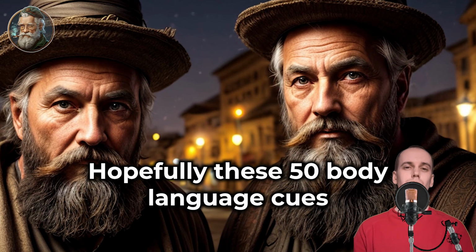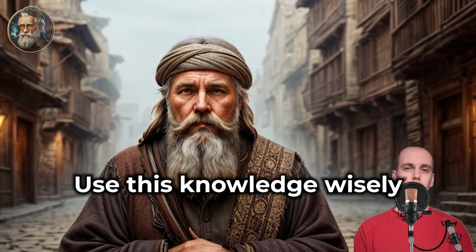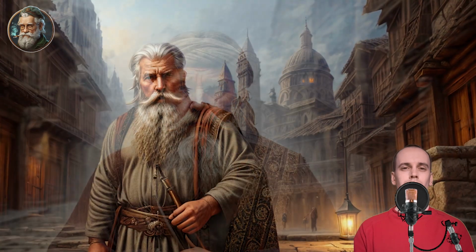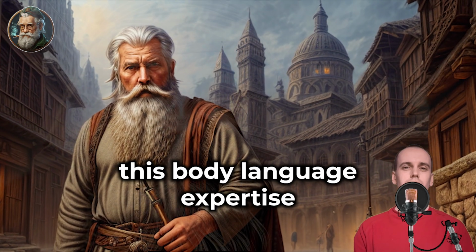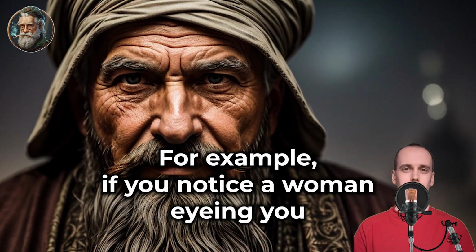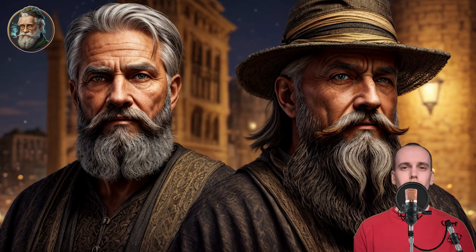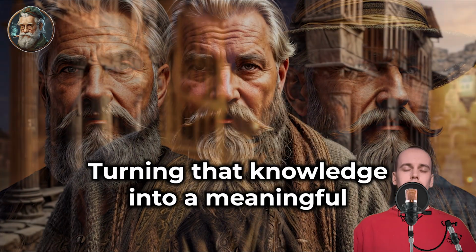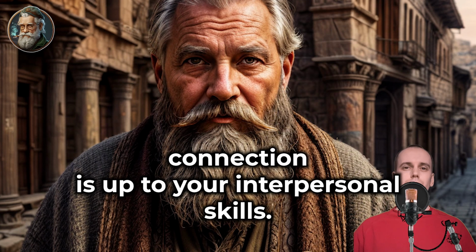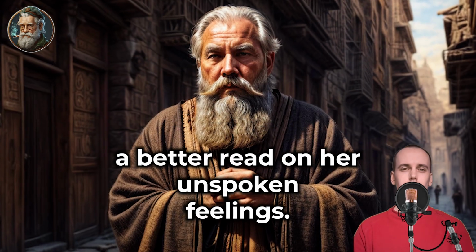Hopefully these 50 body language cues help you better understand the people around you. Use this knowledge wisely and stay observant. Of course, if you really wanted to, you could also use this body language expertise to your advantage. For example, if you notice a woman eyeing you with that pensive, evaluating gaze, you can be pretty confident she finds you attractive. Turning that knowledge into a meaningful connection is up to your interpersonal skills, but at least now you have a better read on her unspoken feelings.